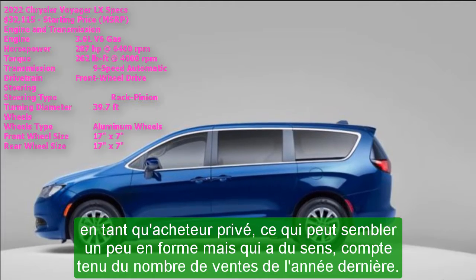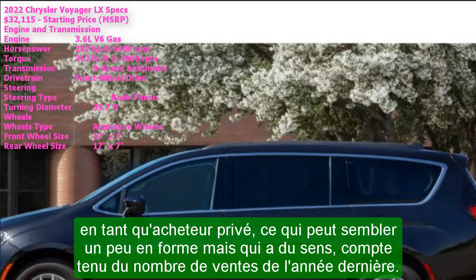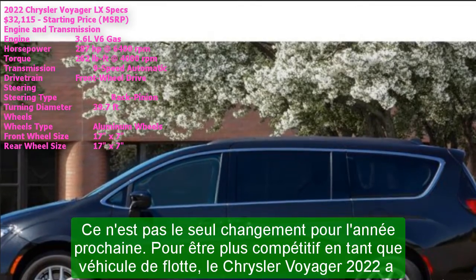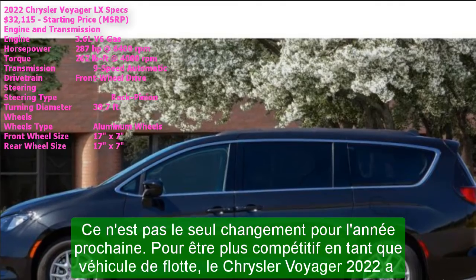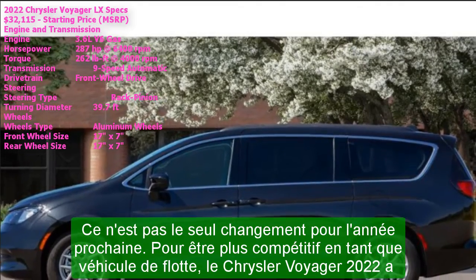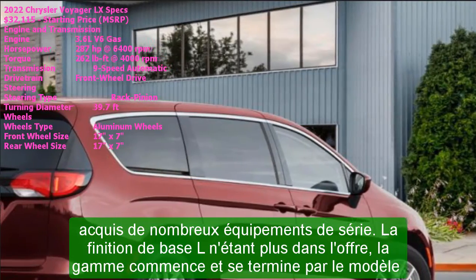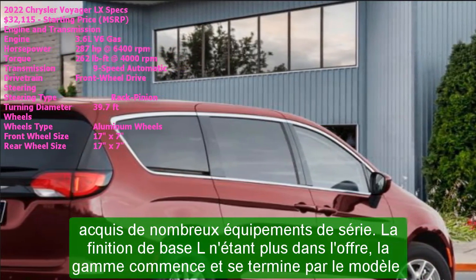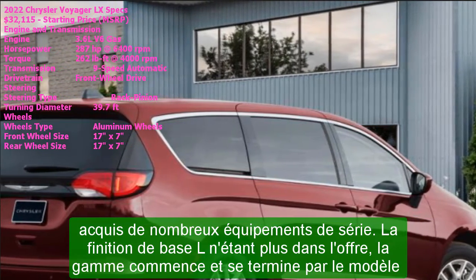To be more competitive as a fleet vehicle, the 2022 Chrysler Voyager has gained a lot of standard equipment. The base L trim is no longer in the offer, so the range starts and ends with the LX model. The new model offers way more standard equipment compared to the 2021 model year, but it is also notably more expensive.